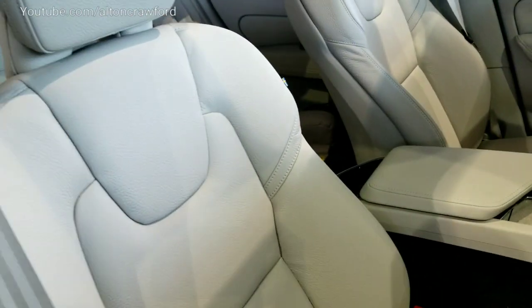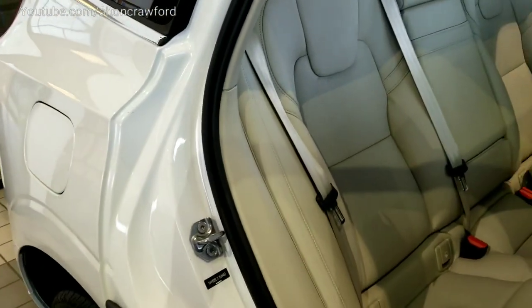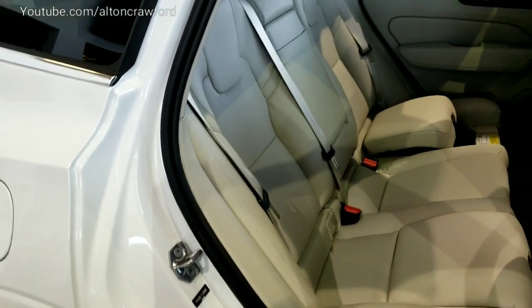Most Volvos you see will be leather. Of course, they actually have vehicles now that represent the petter, or those that may be pro animal life. So they do offer more of a cloth material, especially in the XC40. You can get it in the XC60, but very rarely will you see that.